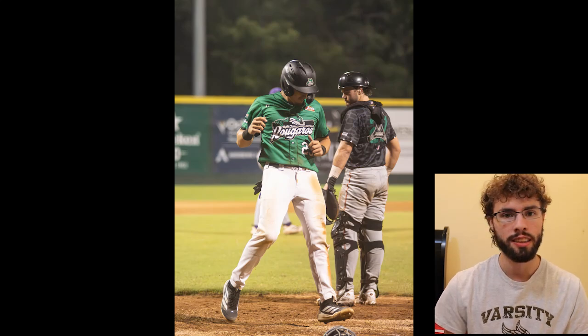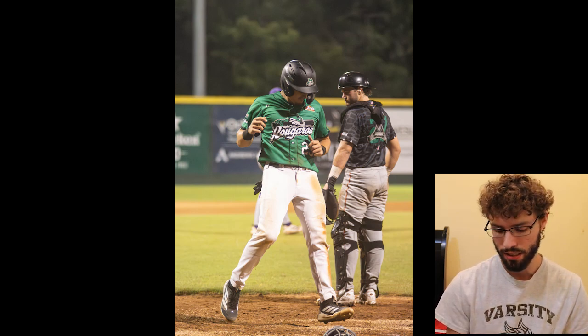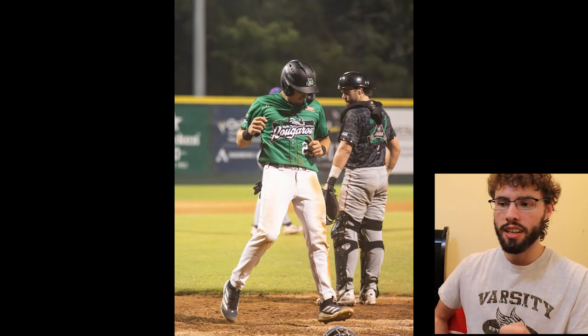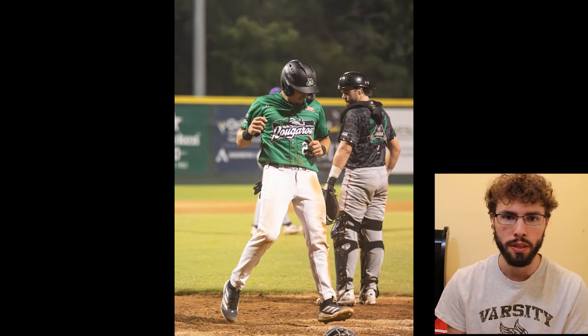The runner is in the light with his white pants and his green jersey. The light is on him coming from the right and the left, like lights everywhere coming from the stadium lights. And he's just in that running pose, not just standing still. He's crossing home plate with a purpose.